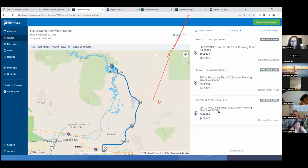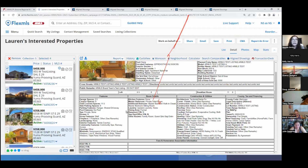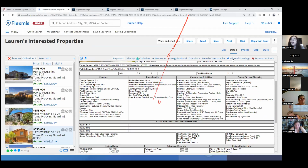Now I don't want to leave out that ShowingTime one, of course. So let's go back to FlexMLS and request just a single showing through ShowingTime. So I would come here, click on ShowingTime, send my request just as I would normally. If it gets declined, then, screw it, you can forget about it. If it gets approved, well, let's move it over into Aligned Showings and organize it.